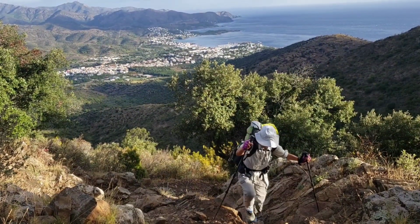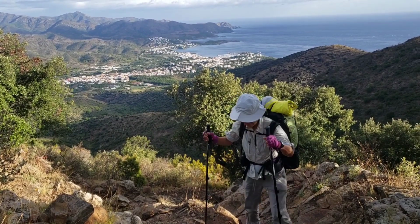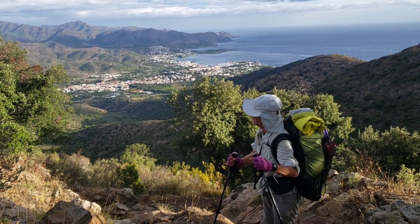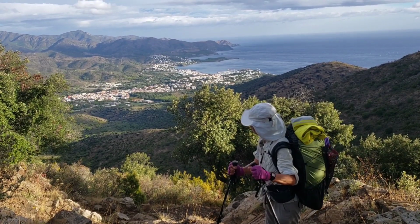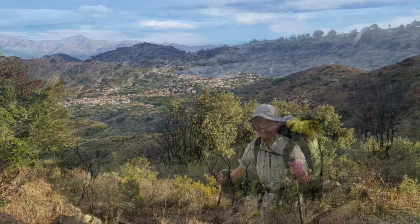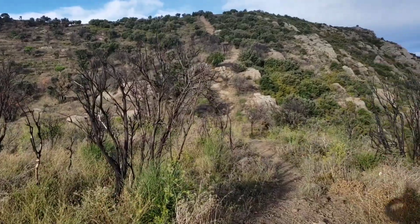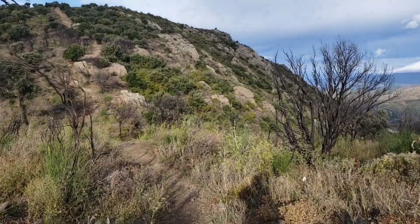This is probably our last view of Llançà. Yeah, it looks nice. And yeah, we didn't explore it. But I think it'll get nicer from here on. Didn't even get down to the water. We'll get down to the water. Well, now we've almost reached the summit of this climb, but we're passing through a burn area. Forest fires here too.